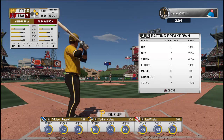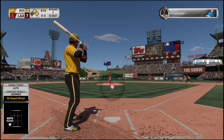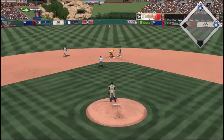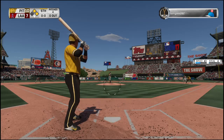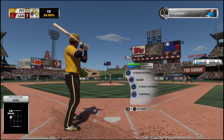Ready for another shot now. Addison Russell. He's working on a 1 for 3 thus far. And he doesn't want him to get off to a big lead out there at second, so he steps off to look him back. Ready with the first pitch. Here it comes. A breaking ball taken on the inner corner.